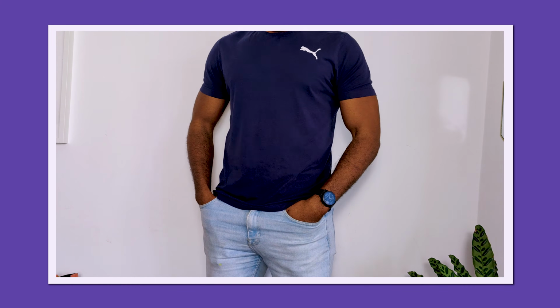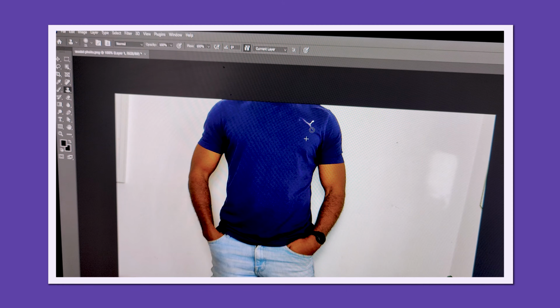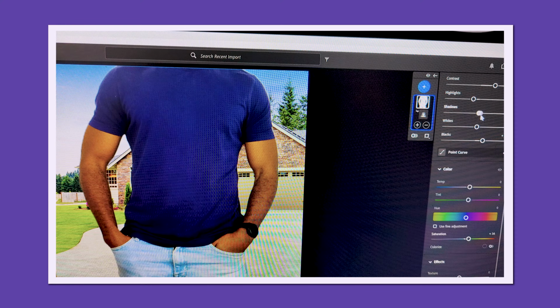So I took some photographs. I wanted to do it as easy as possible, so I just used my phone. A lot of us have phones with really good cameras. I used my phone and a tripod, and I took some photographs in my house. Then I just did a bit of editing using Adobe Lightroom and Adobe Photoshop. Once I was happy with the quality of the photographs, I created some product listings and I added them to Etsy.